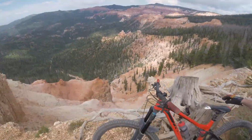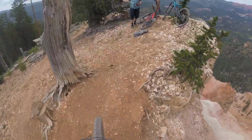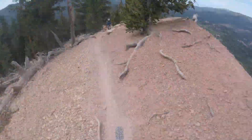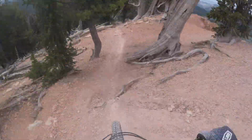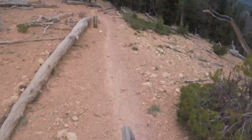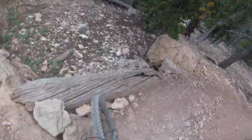Take a quick minute and enjoy these views. And also enjoy the spine we're about to ride. Followed by a couple really tough switchbacks. Hope you get ready for. I was not.